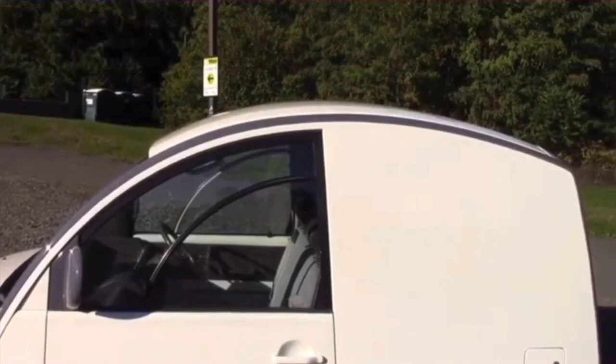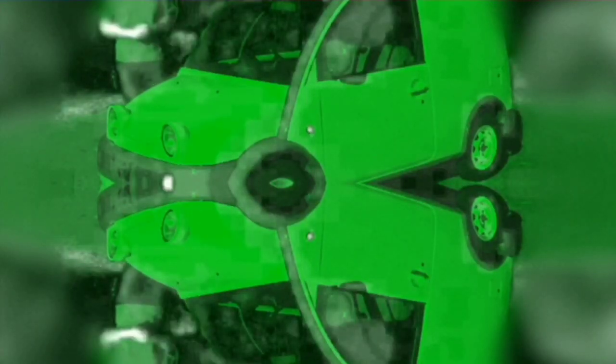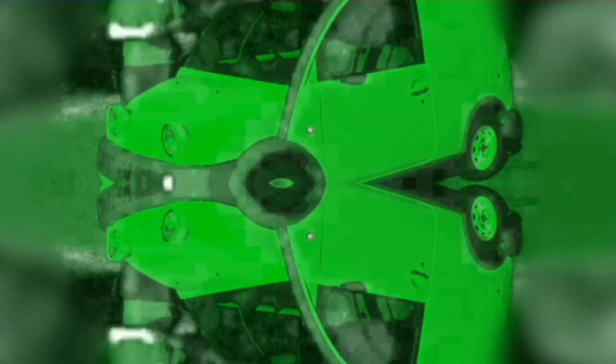The side is where you really see the resemblance to Megatron, because it has this sleek coupe-like design. But of course, I bought this car, so as you may have already guessed, I bought this car.